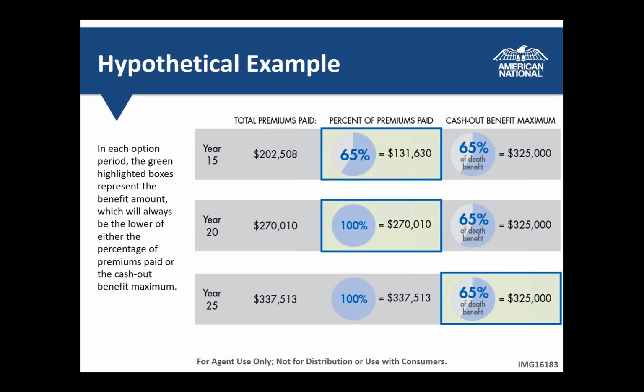Now, once you get into the 20th year, it's 100% of the premiums paid in. So $270,010 is the amount of premium he paid into this product.